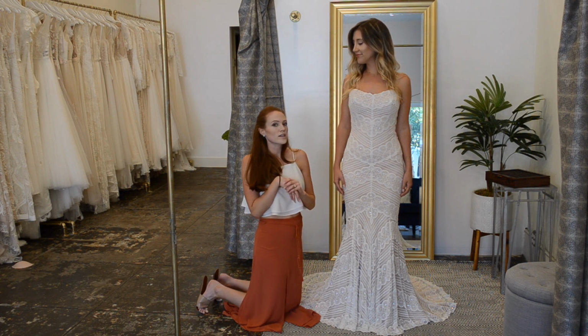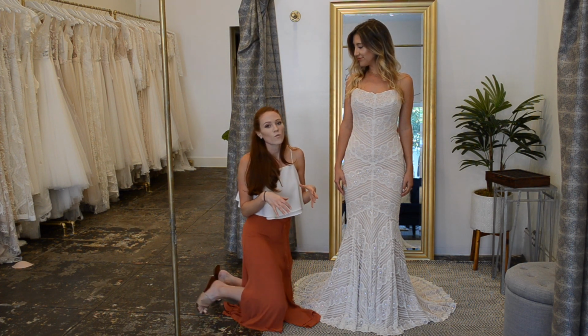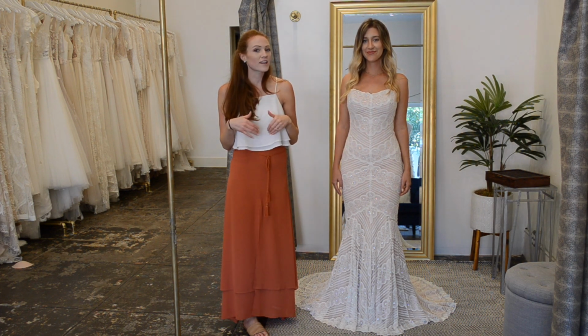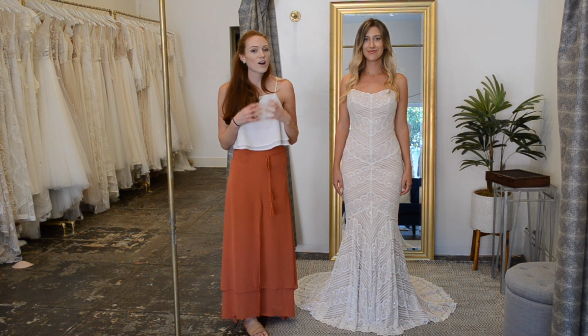And with the mermaid, you don't get a lot of movement. So this is going to be the one that maybe constricts you the most. The great thing about a mermaid is that it really elongates the body, makes you look tall, and it also accentuates your hourglass shape.